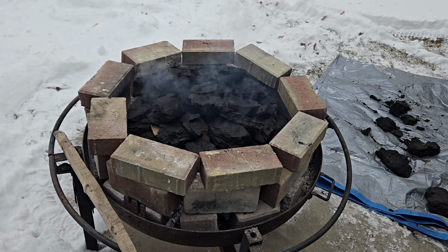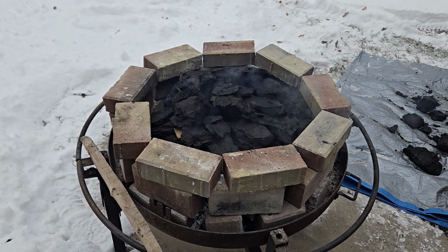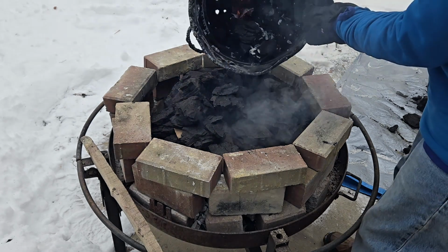This is going to burn for a long time. My guess is I won't be able to pull this out until tomorrow morning. It is going reasonably well, but what I have decided to do is add some charcoal onto the very top. Give this a go.